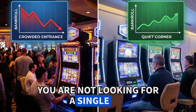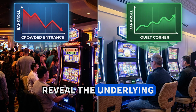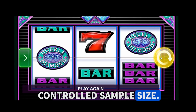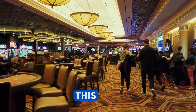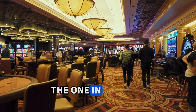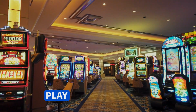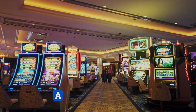You are not looking for a single big win. You are looking for patterns of behavior that reveal the underlying mathematical engine. The goal is to see which machine feels more responsive over a controlled sample size. The specific method is simple. Allocate a fixed, small amount for this test, let's say $20. Go to the first machine, the one in the high traffic area you identified during your scout. Set a bet size, like $1 per spin. Play exactly 20 spins. Do not chase bonuses or get drawn into a longer session.